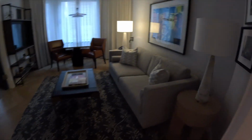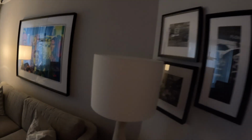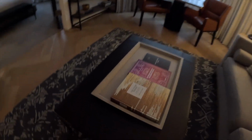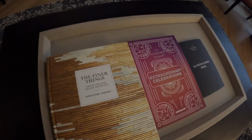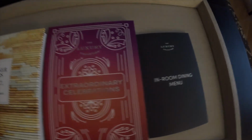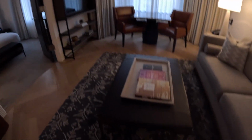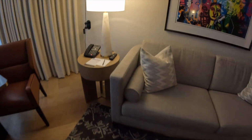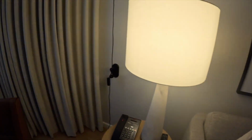Okay, so now we're at the room. And as you can see already, it's a living room and a bedroom at the left. You see here, there's a couch, there's a lamp. Of course, they got to get the artwork. This is more of a modern hotel, so it doesn't really have that classic feel as you would have seen in my St. Regis video. But of course, I am a modernist and I love that. Here you see they have these fancy books and in-room dining. I usually don't really get in-room dining, but of course it's available here. And as you can see, there are two other chairs for you to sit and just chill with your partner or whatever, which is also pretty nice.